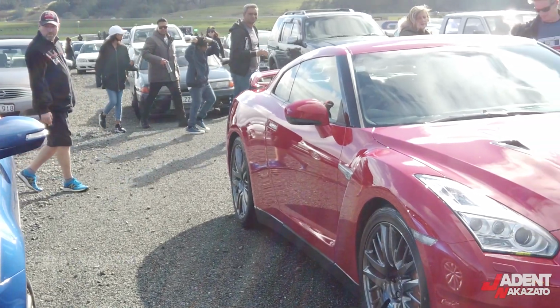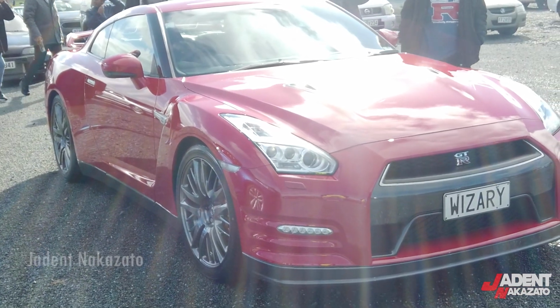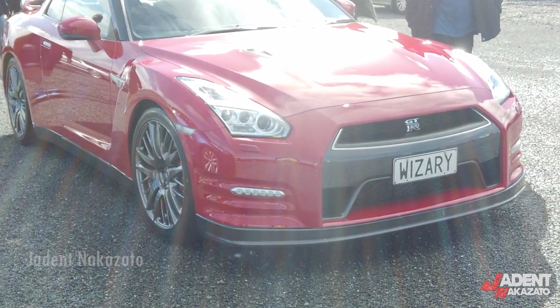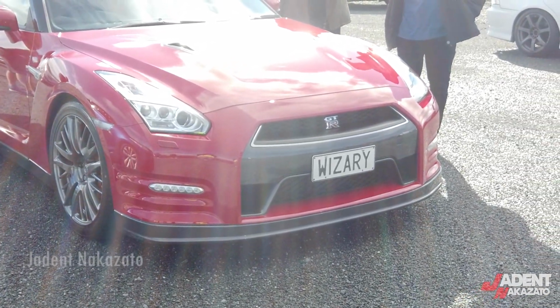Well, moving on to the R35 GTR, since it's a newer chassis, the only things you need to change are the usual wear and tear parts, like the brakes and rotors. And also, you need to take a look at the transmission. From what I've learned, the early R35 GTRs have a reputation for a glass-like transmission. So you need to consider that. And talking about rust, I have barely noted any rust on this newer chassis. So, there you go. Moving on.